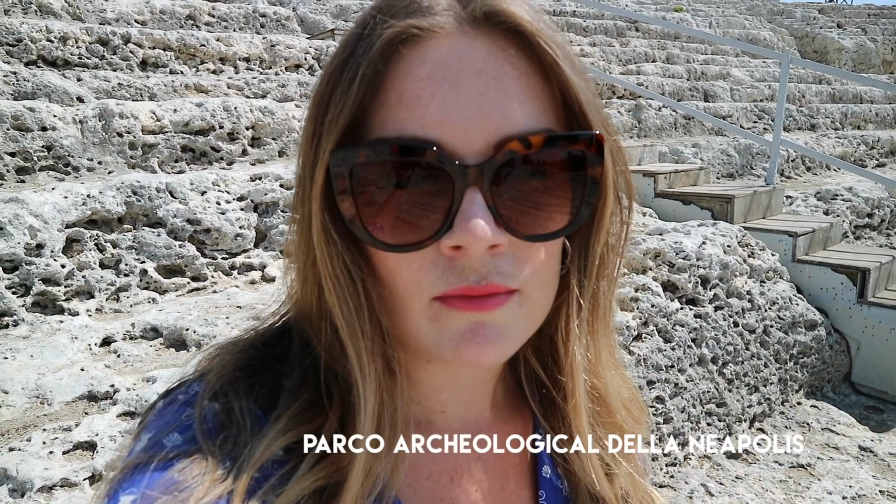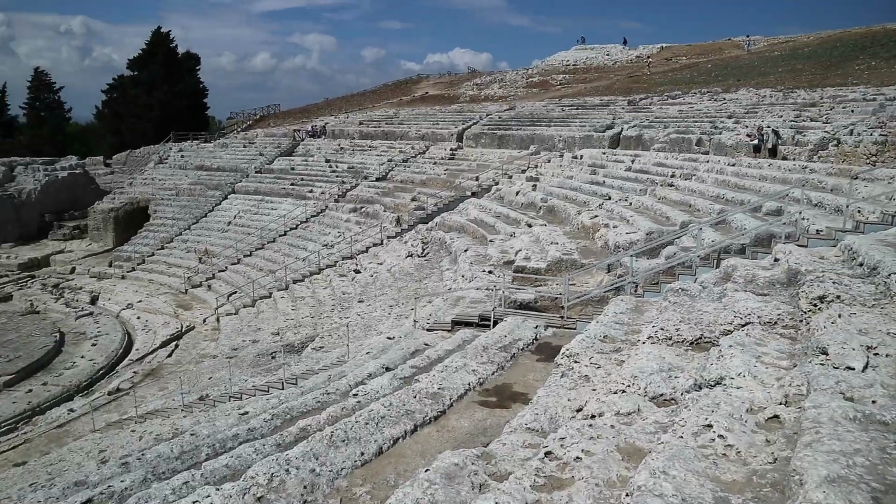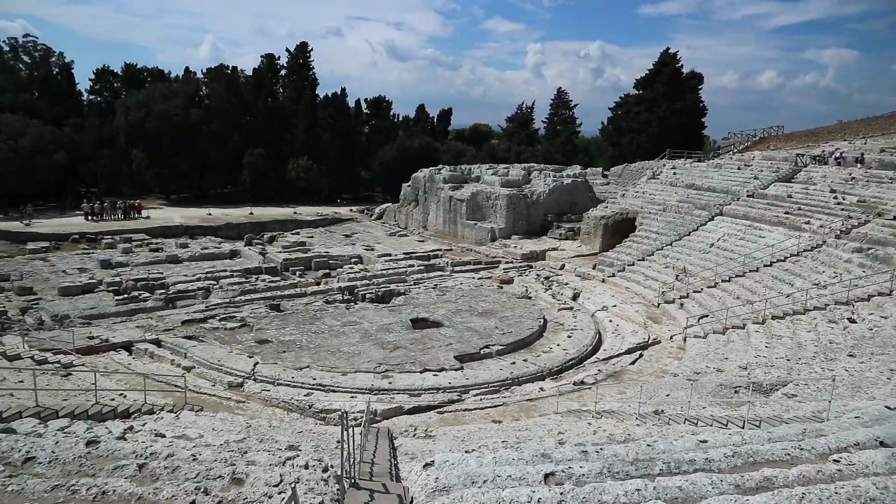I'm really glad that we actually spent 2 nights there, because there was quite a lot to see and do there, and we didn't actually do a lot of it, even though I say that. So we went to the archaeology park, which is in Syracuse. It's about a 35-minute walk one way, and we did it in the blistering hot sun, and I got there and I was absolutely dripping in sweat. So I wouldn't suggest that you do that.